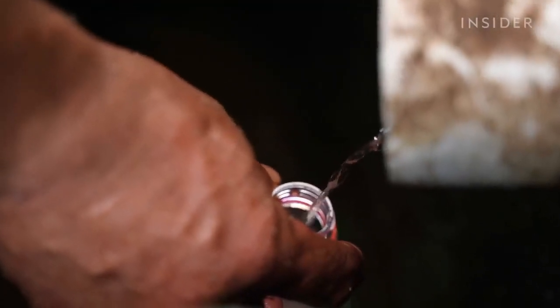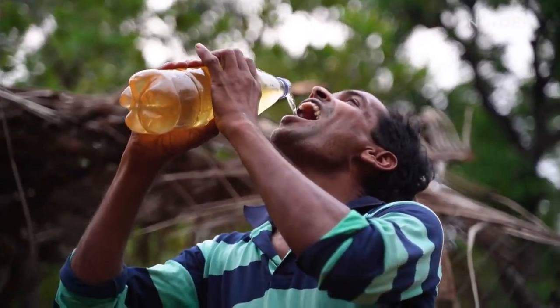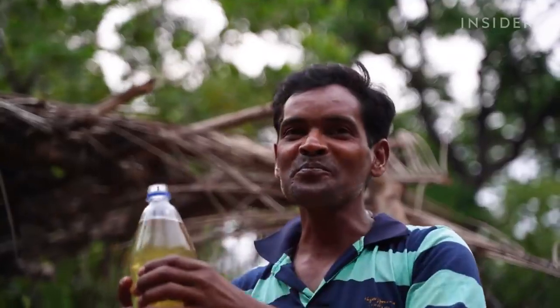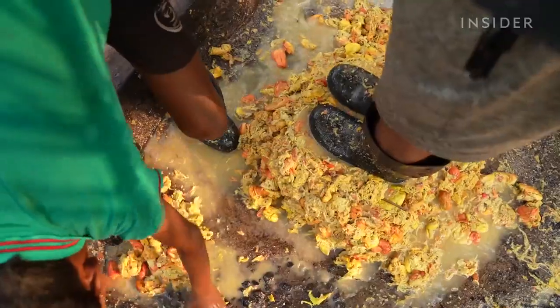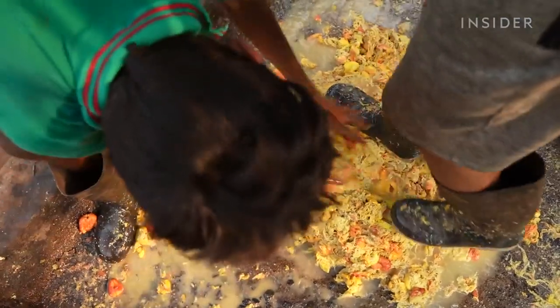During breaks, they get fresh cashew fruit juice that you can't find in stores. It has a shelf life of just 1 day. Then, Santosh piles the last bits of fruit into a mound.